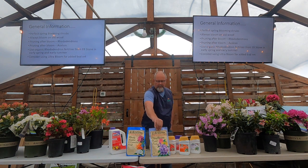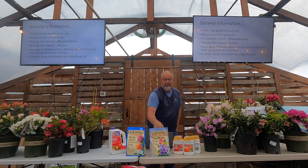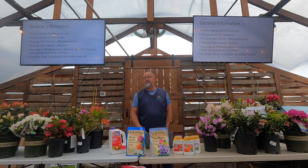I also brought up some Ultra Bloom, and that's something I'm using more and more every year. That's a little bit different fertilizer. It has no nitrogen, so that is not a substitute for rhodie food or another fertilizer. But I found if I want more flower power and more bud set, a summer dose of Ultra Bloom is a huge benefit. So all my rhodies here, about a month from now, I'll walk out and sprinkle that all underneath the base of those, I'll water it in, and I've seen a huge difference in the amount of bud count, so flowers for the next year.